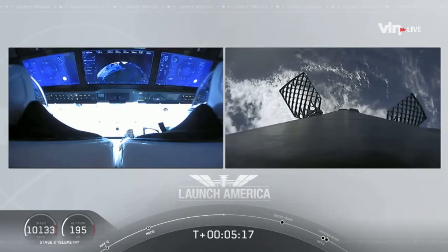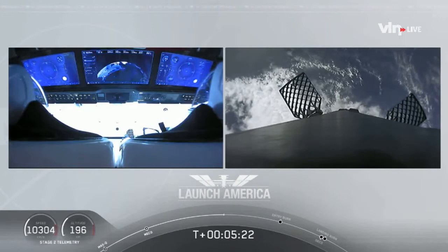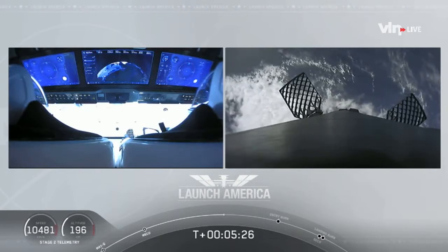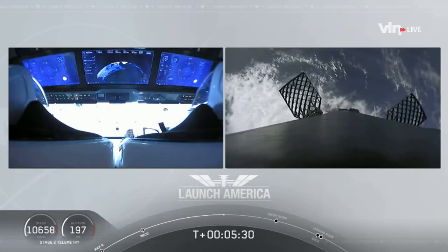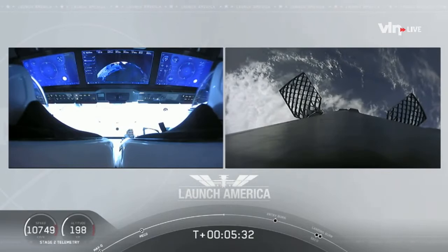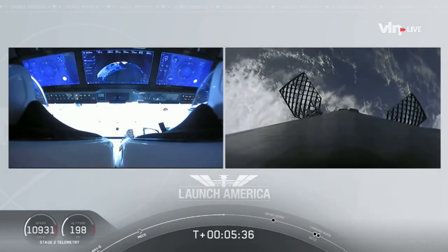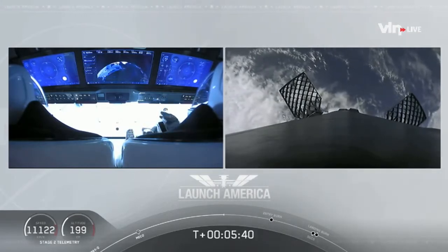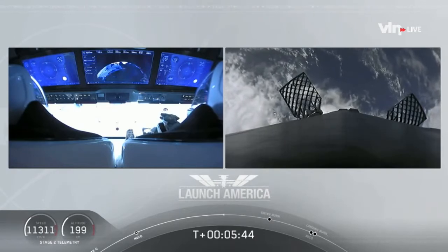And while they continue uphill, looks like we are getting a view of the first stage as well. Yep, on your right screen, you can see that first stage with the grid fins deployed. It's making its way back to attempt to land on our drone ship, Of Course I Still Love You today. And we're just about a couple minutes away from the entry burn, and that's where 3 of the 9 Merlin engines do ignite to help slow the vehicle down as it re-enters back into the Earth's atmosphere.